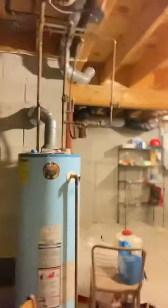There's your plumbing line, looks like PVC plumbing, right? Cast iron might be going out to the street. You have central vac. You have another furnace system that does not look to be functional at all. Kind of crazy, but water heater will have to be replaced.